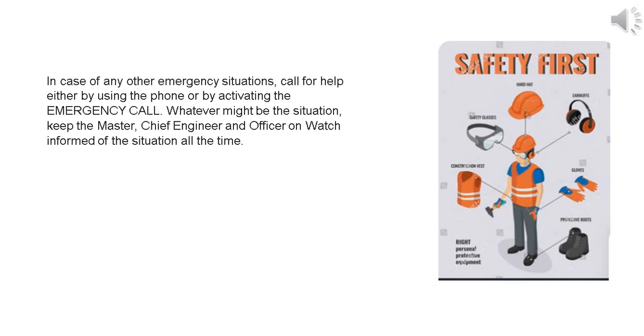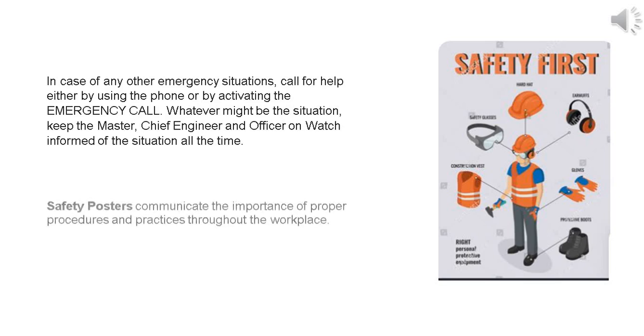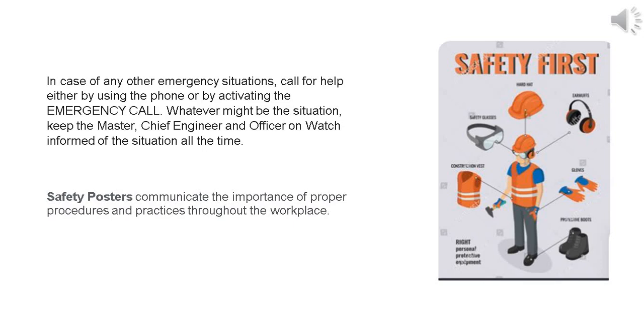In case of any other emergency situations, call for help either by using the phone or by activating the emergency call. Whatever might be the situation, keep the master, chief engineer, and officer on watch informed of the situation all the time. Safety posters communicate the importance of proper procedures and practices throughout the workplace.